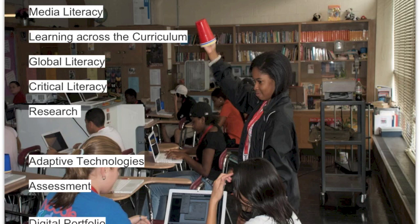So you'll see foundational pieces: media lit, global lit, critical literacy, research. There is a research component that's involved in this. In our pre-service program, we believe that our teachers need to be healthy, reflective practitioners. That goes double for students that would be in this program. We have adaptive technologies in there, so for students with special needs, we can try and figure out ways to assist them with the use of technology.